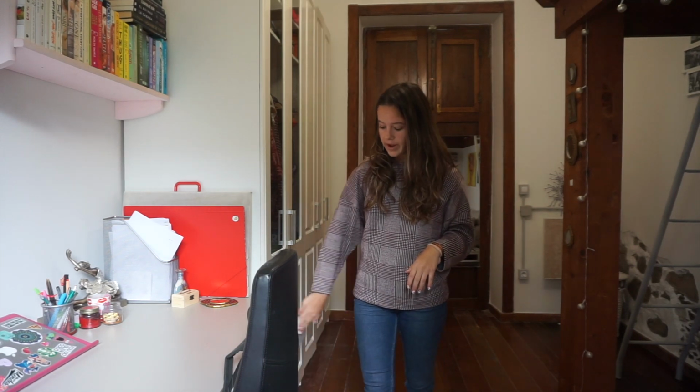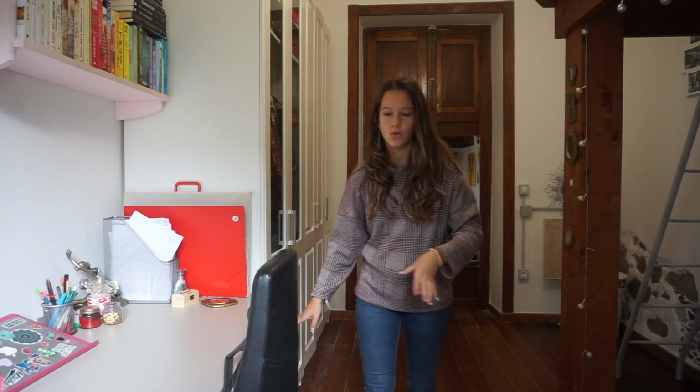And as for the table, I haven't really said anything, but the table is kind of beige, and then it has some drawers right here which are all white. It's like a rack of drawers, and it's all white.